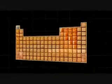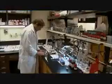Suddenly it's like the periodic table projects out into a new dimension. It's not just that we have the list of elements, it's where we can change their sizes, and each size is a little bit different than every other when it's very, very small.